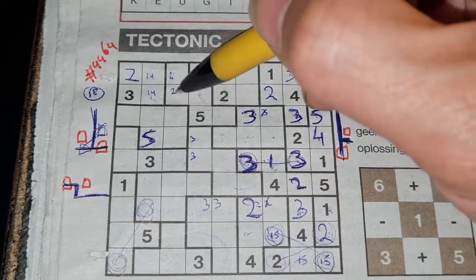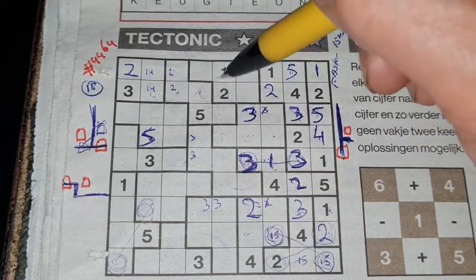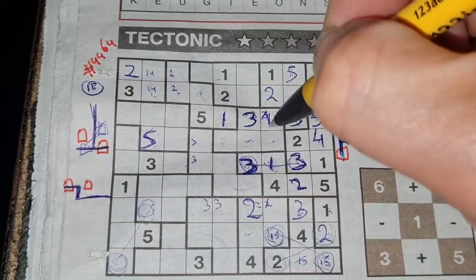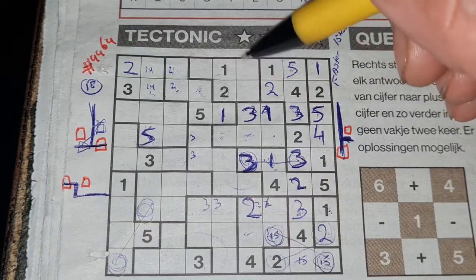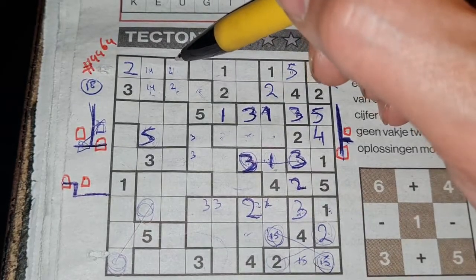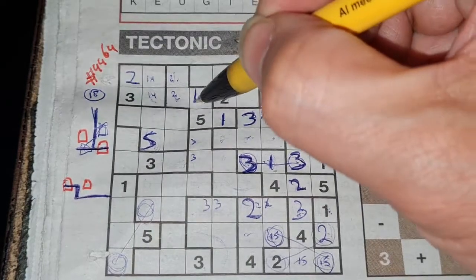That means that these 2 boxes can be a 1 or a 4. 1, we have a double 1 there. This box cannot be a 1, so 1 box left for the 1 should be here. These 2 boxes can be a 1, so 1 box left for the 1 should be here. Then these 2 boxes can be a 4 because we have a double 4 there. That means 1 box left for the 4 should be here.